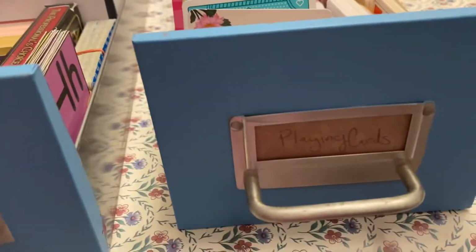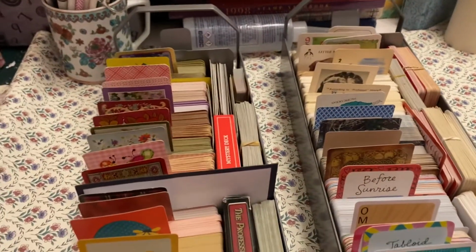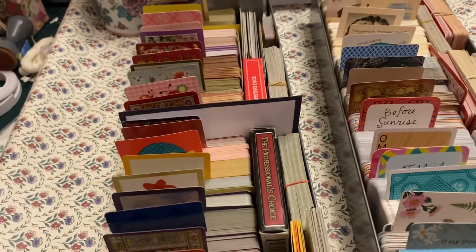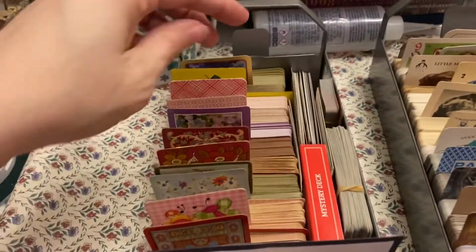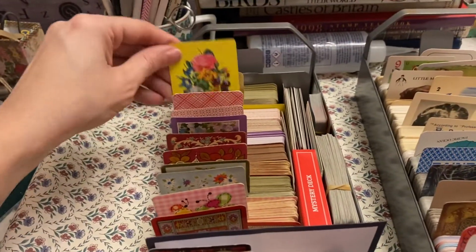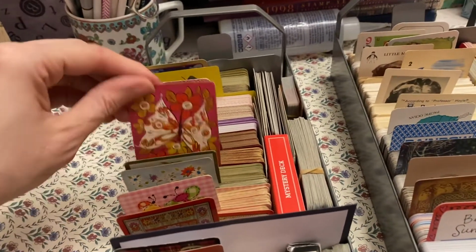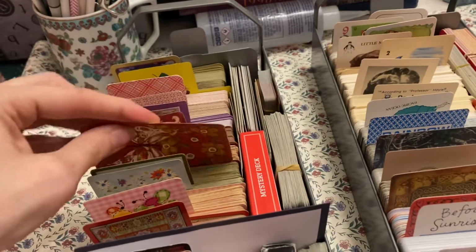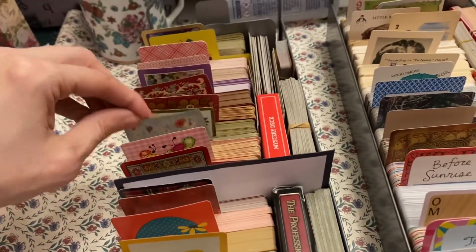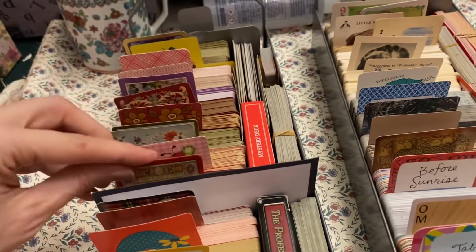Playing cards. Anyway, I had them just kind of shoved in here, and it was my goal to get them organized, and wow, I did, and I'm super happy with it. And look at all these lovely vintage playing cards. So I have a lot bigger collection than I realized I had until I got them all in one place. So I'll just show you the ones I have.